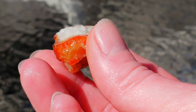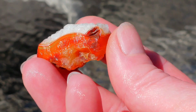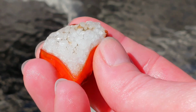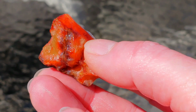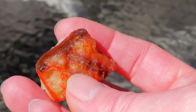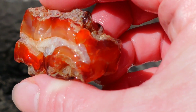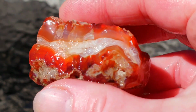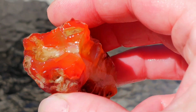This one has such a deep red to it, and look at that druzy crystals on top. This one's so cool. I love it. Now this one is another really deep red one, and oh my gosh, guys. Some of these I just don't have words for.